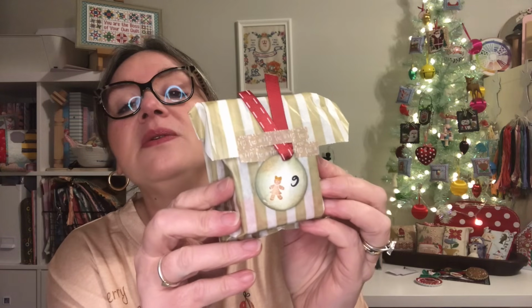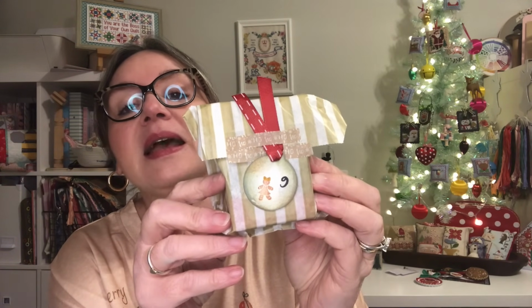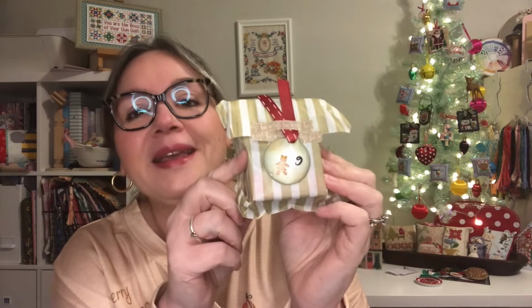Right, I've been rambling on for quite a long time today, so let me open up my Advent with no further ado. This is day 9 of my every other day 12 days of Christmas Advent swap with Paula. Have a drink of your drink if you're drinking. And let's see what's inside here.